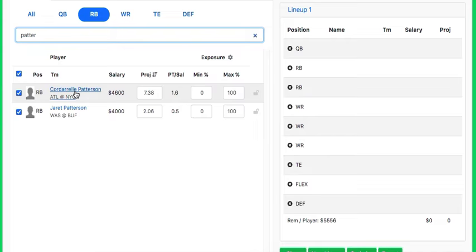Who else? Najee Harris against Cincinnati. Honestly, we got lucky as hell getting 19 out of Najee last week. Everybody was like, "Oh, play Najee." Even me, I was like, "Look, man, that snap count is ridiculous. Dude's playing 100% of snaps. How could you not love him in this matchup against Las Vegas?"